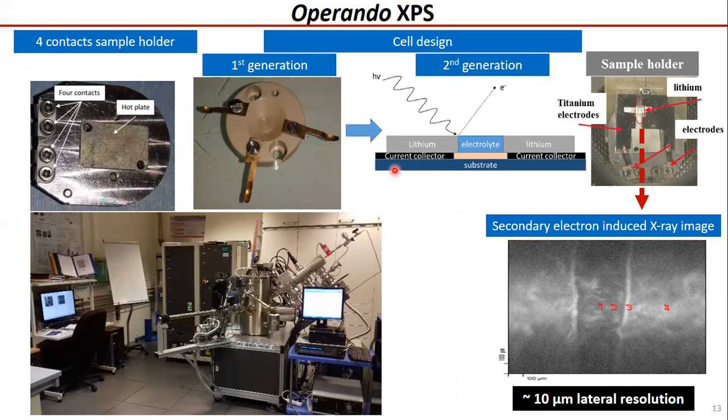And the second cell, which we call the second generation, is based on a planar electrochemical cell with a cavity where we can put electrolytes inside, and 2 lithium electrodes. Here is a picture of our cell. Thanks to the secondary electron induced X-ray image, with 10 micrometer lateral resolution, we can point our X-ray beam at different positions: at the lithium metal, at the interface between lithium metal and the electrolyte, and inside the electrolyte. So as we have shown before, we can analyze the bulk electrolyte and the interface between lithium metal and the electrolyte.